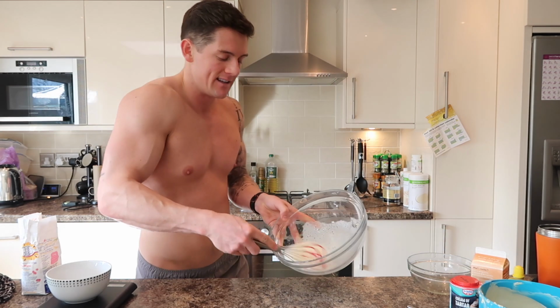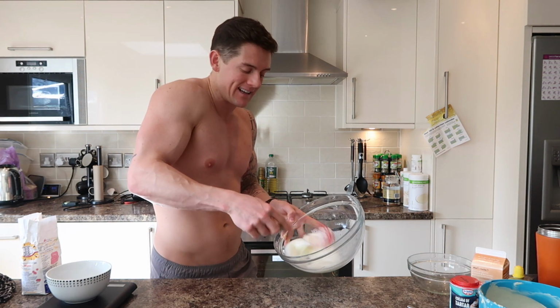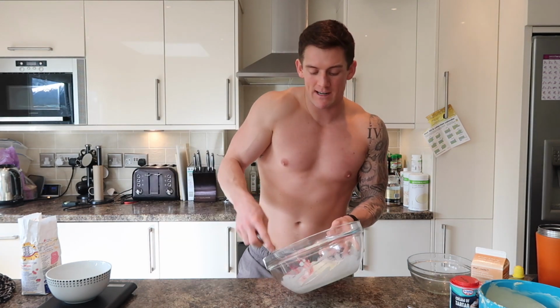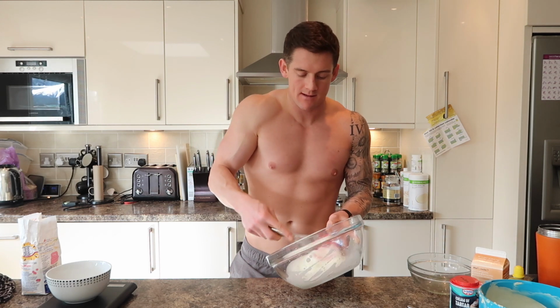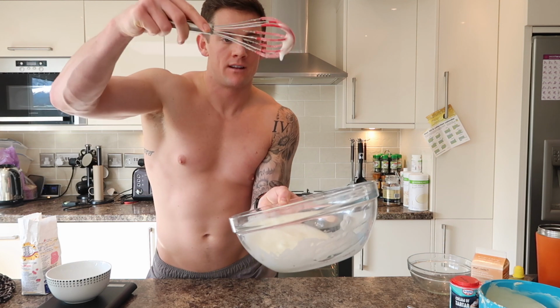So as you can see, this is already fluffing up nicely, and that is because the bowl is nice and clean and I've stabilised the egg using that cream of tartar. Meringue is actually really, really difficult. I nailed it on the show, so it's about me. And look, as you can see, this is already getting nice and fluffy.